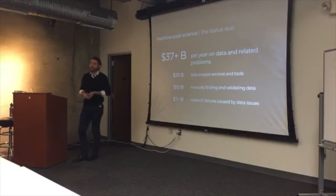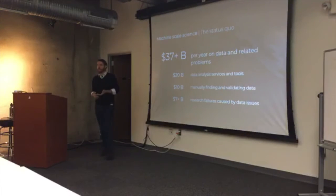$20 billion gets spent every year on tools and services to do data analysis. And that manual time I mentioned is about $10 billion of salary across the industry. And additionally, $7 billion is spent on research that fails because of data problems.